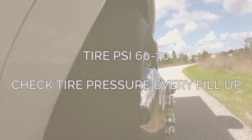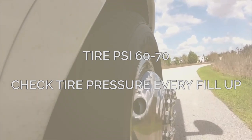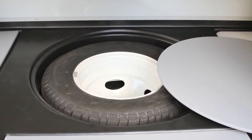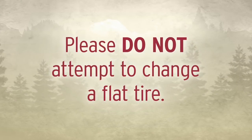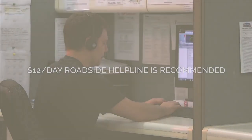Please check your tyres regularly as well. You'll find the recommended tyre pressure on the side wall of the tyre. In the event of a tyre problem, your motorhome is equipped with a full-size spare. You will not, however, find a jack, as we don't want you changing a tyre. You must call Traveller's Assistance, who will dispatch a technician to do the job quickly and safely. You'll find the toll-free telephone number in your renter's assistance guide.